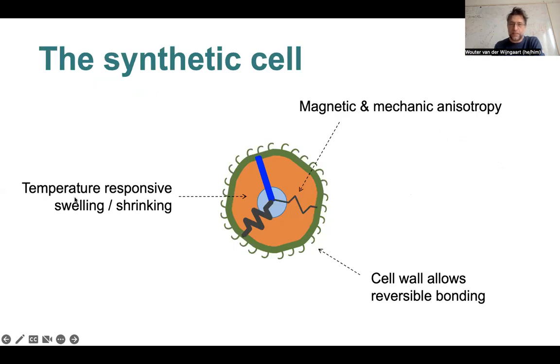This is how we envision a synthetic cell. It has to be a small cell that is anisotropic, mechanically and magnetically. That means that if you rotate it, for example, it's very stiff in one direction and very squeezy in the other. So rotating the cell will determine how its mechanical and magnetic properties are in its surroundings. Cell walls are adapted so they can bond and unbond reversibly from each other to form solid objects, and to loosen so you can reconfigure the objects. And the cells also have to be able to swell and shrink.